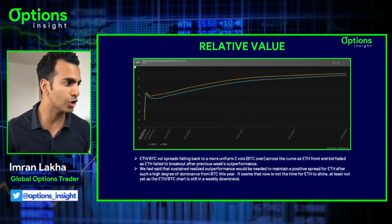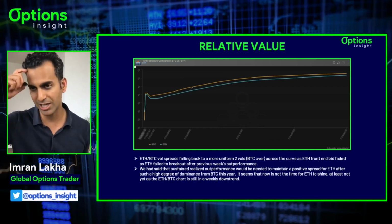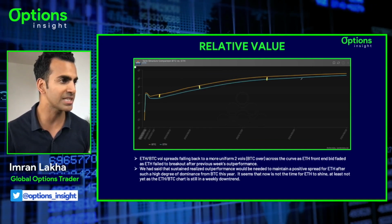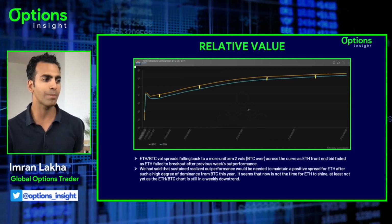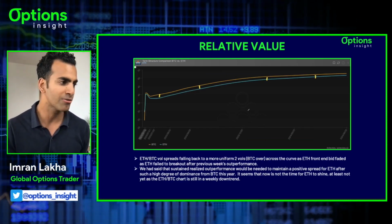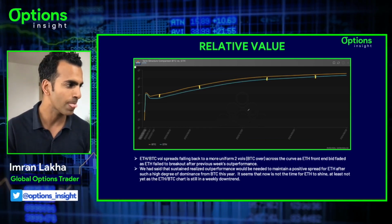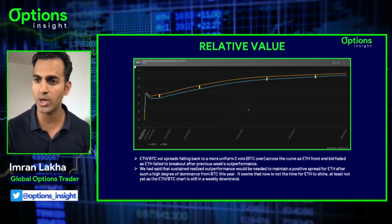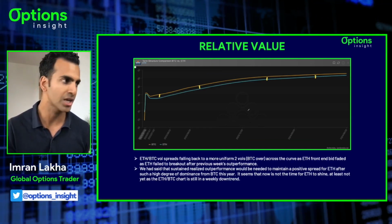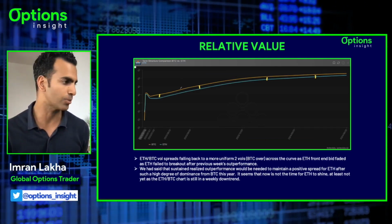Okay, relative value. The ETH BTC vol spread did briefly flip into positive again in the front end of the curve. That got smacked. So you can see here the difference between BTC and ETH. BTC is trading over by about 2 vol points across the entire curve, as ETH failed to break out, failed to give us any material uptick in realized vol, and has come back down. So that is the vol market's way of saying we continue to believe BTC will dominate crypto price action, right? And that's what that vol spread trading at 2 vols over is telling you basically.